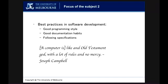So we'll be covering good practice, sort of how you should program, what is expected, and the way to code in a way that makes you professional. Because the idea will be that I'll be certifying that you guys, when you leave and you pass this course, can code in Java, at least to a moderate level. And in so doing, you do need to have good programming style. So there's a certain style that's expected within industry and that you'll be expected to follow. We'll be looking at good documentation habits, and we'll be following basic specifications.